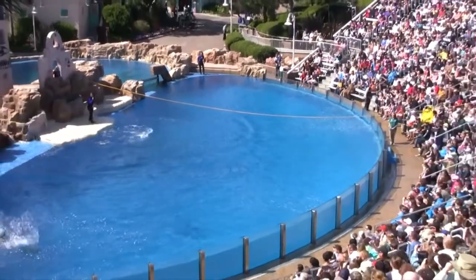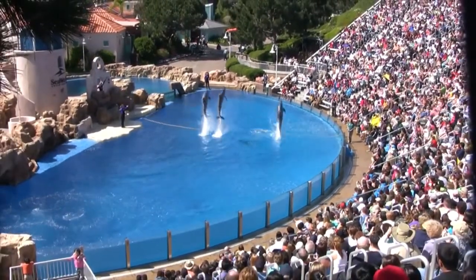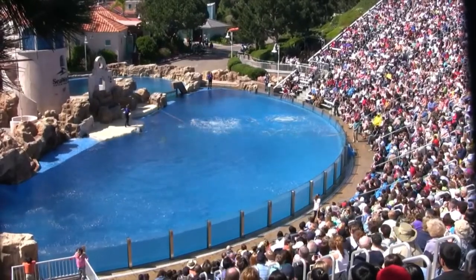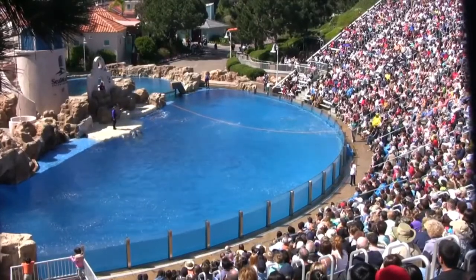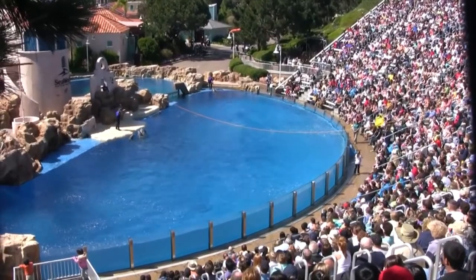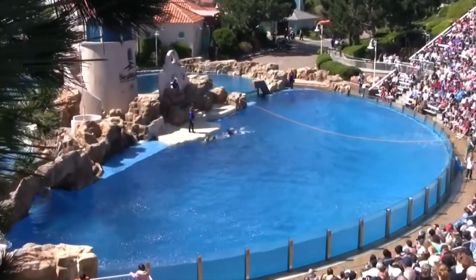Oh, cookie dolphin. Okay, ladies and gentlemen, our dolphin. Okay, Heather. I just told everybody that all of the dolphins were going to jump over the rope. What is going on? They said the rope was too high.